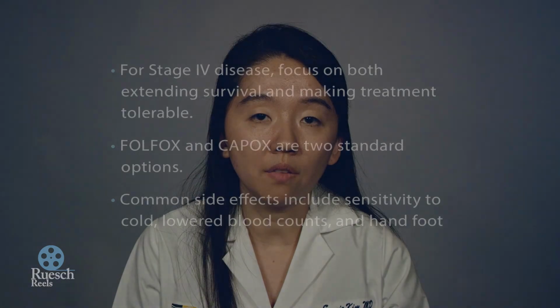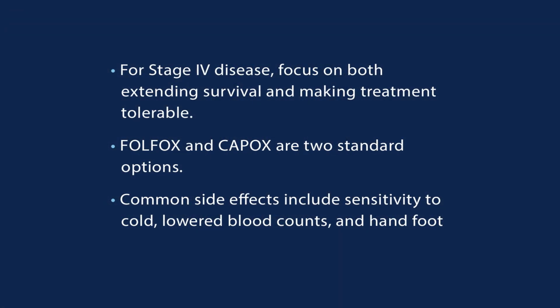The other regimen is called CAPOX, which is a combination of a drug called capecitabine, which is the oral version of the 5-FU drug, plus Oxaliplatin. The capecitabine drug is given every day, Monday to Friday, 2 times a day. And this drug causes something called hand-foot syndrome, where the palms and the soles can get a little dry and sometimes red, and it can also cause diarrhea as well. Both regimens are very well tolerated.